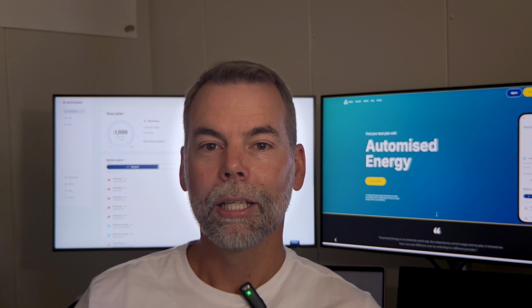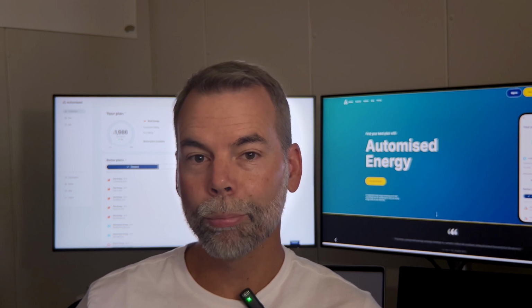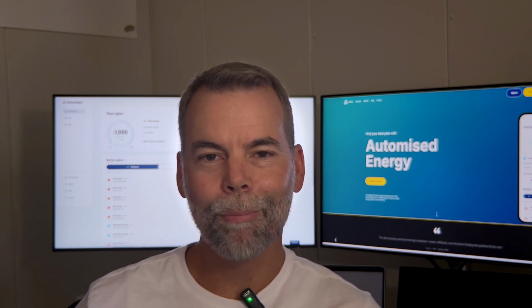Our system takes into account every bit of consumption that goes on in your household, whether that's peak, shoulder, off-peak, controlled load, solar exports, or any sort of exports for that matter, as well as your daily supply charge, any concessions that you have, and any fees that you regularly pay.